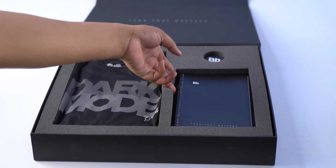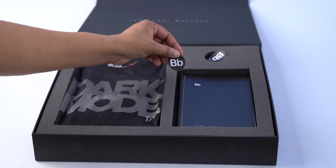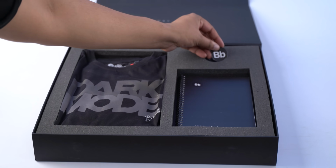Anyway, what's inside the box? Okay, so in the box there's this nice minimal looking Beebom notebook and a couple of very cool Beebom stickers. I think you might have seen these stickers on laptops in some of our videos. So yeah, this is pretty cool.